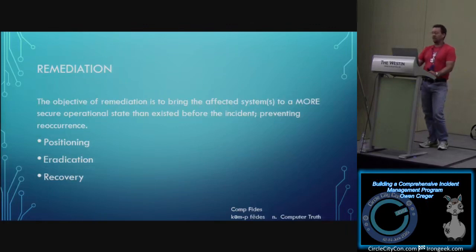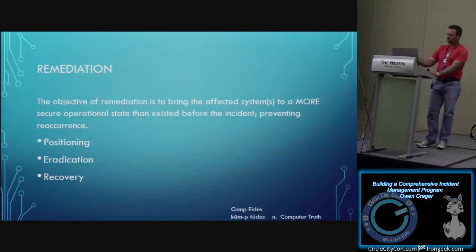So that way, at the end of the day, I know that this code's vulnerable and it's vulnerable in these places, so I need to work with development to get these things taken care of. I know that there are these vulnerabilities within the system, so I either need to make some modifications to its configuration, put some patches on it, those sorts of things. When it comes to remediation, the whole object is to return the system to a more secure state than when you first started dealing with it.